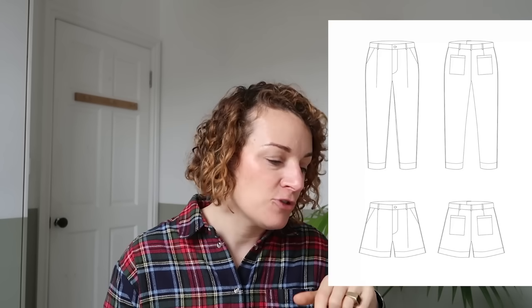Okay, so if I show you the line drawing, then we can have a look at what's going on. They are a classic tailored pair of trousers, high-waisted, slightly tapered. You can see they come in at the ankle. They are cut to ankle length. They've got a quite big, nice deep pleat on the front. So they're a relaxed, tailored style trouser. There are patch pockets on the back, and they've got a slightly dropped crotch.